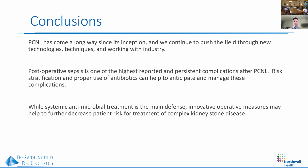Post-PCNL sepsis is a complication that continues to cause problems despite many of our efforts. And if we properly risk stratify patients, it does help with our planning and expectations when talking to our patients. But we need to target these other areas of higher risk with research to try to decrease these overall complications. And finally, antibiotics are our mainstay and primary defense against infection. But with growing resistances, we really need to find novel ways to approach the problem and continue to innovate to achieve the best possible outcomes for our patients.